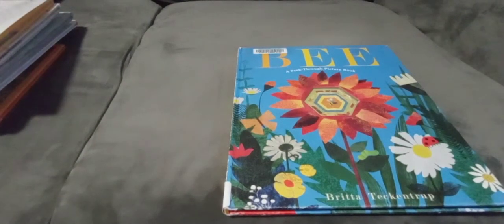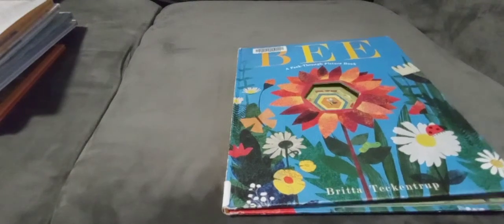The story time theme for today is bee. And this book is called Bee, a Peek Through Picture Book by Britta Teckentrup.